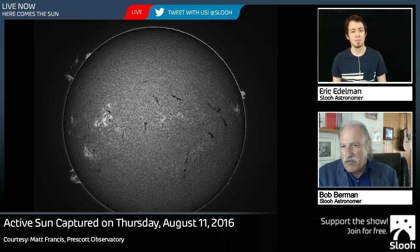If one of those is right in the center, actually a little bit to the right of center, then it's positioned where the stuff that it blows out can come in our direction. All right, now we see white areas within the sun.